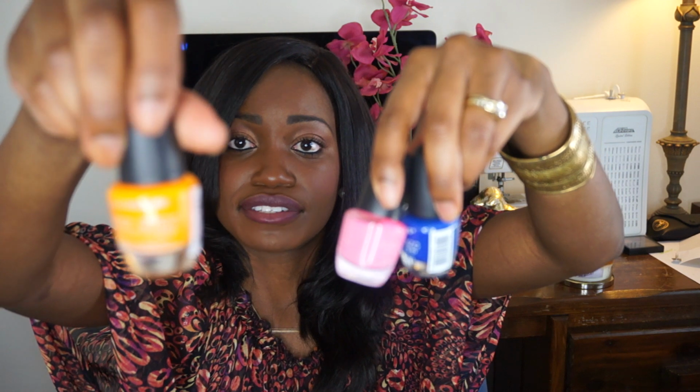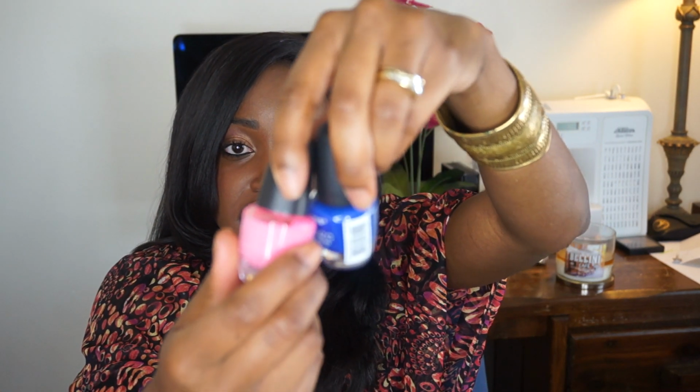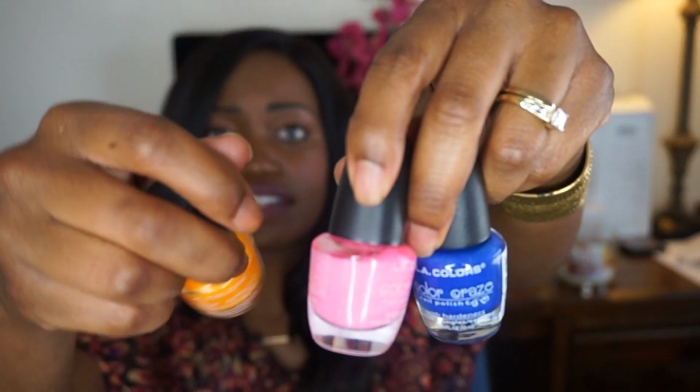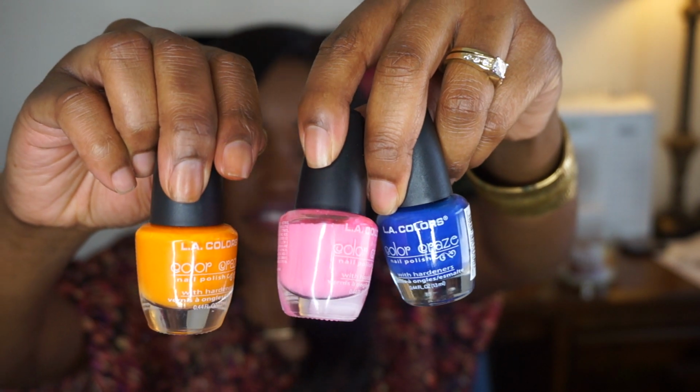These are some LA Color nail polishes. Okay, this one here is Shock. It's a nice orange color, perfect for Halloween. This is Pink Bubbles right here, and this one is Shock. I got these as gifts, I didn't buy these on my own, but I really, really like these colors.